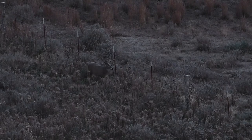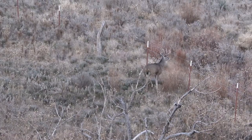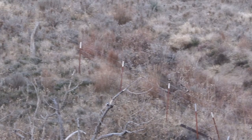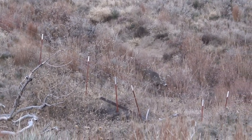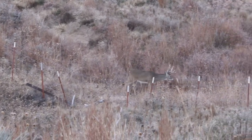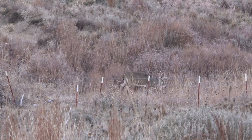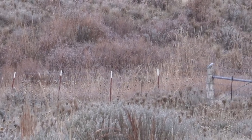So my cameraman Russell and I, we're all pumped for the first day. Denise is not there yet, so we've got it all to ourselves. We get in our blind way before daylight, and as soon as the light cracks, we start seeing deer. Several good bucks, and one in particular really caught our eye, a three-year-old. He came through there pretty quick. He might have got shot because this deer was pushing 160, long 8-inch brow tines, good frame. He looked very similar to the deer we were hunting, but it wasn't him, not quite as much mass, but one that we'll certainly be after next year.